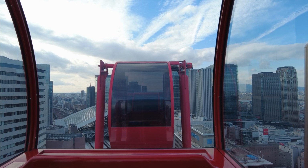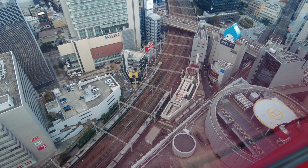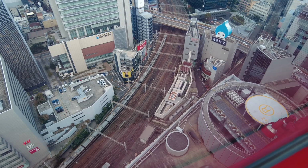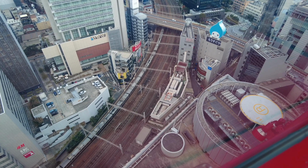If you've ever ridden trains in and out of this part of Osaka, which if you've ever visited Japan and visited Osaka, you probably have, you may well have seen or noticed this Ferris wheel because it's kind of easily visible from several train lines.